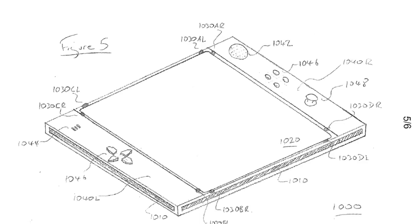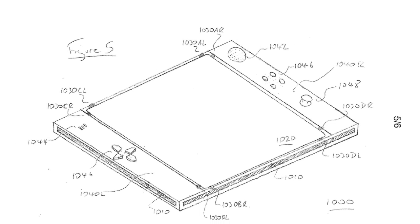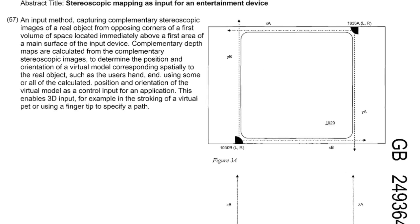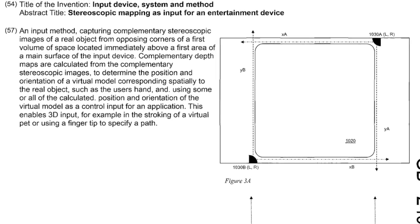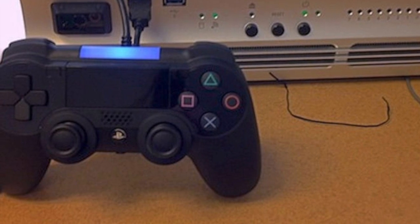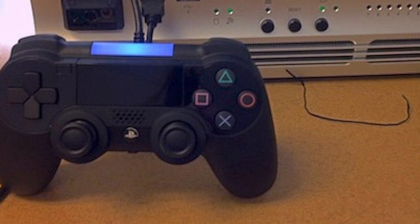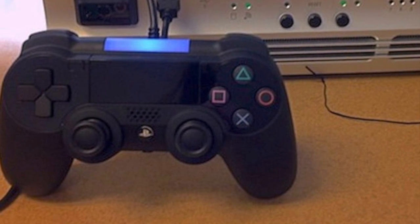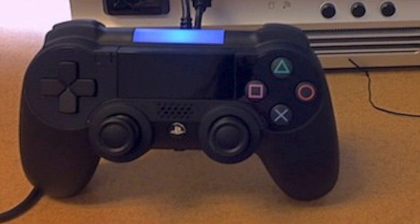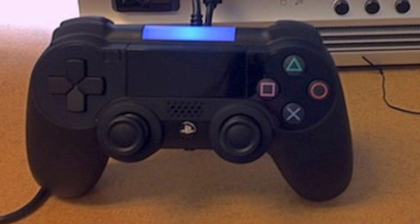Now the first one was this pattern that shows off some sort of touchscreen iPad type PlayStation controller. Now patterns don't always end up becoming a product, but it's pretty cool to see that Sony are working on some new things. However, one product that is really making the news interesting today is the new controller for the PS4. Images of the new controller have been flying all over the web, and it's basically a DualShock with slightly altered sticks and a new screen in the middle. And yes, I did say a screen in the middle of the controller.